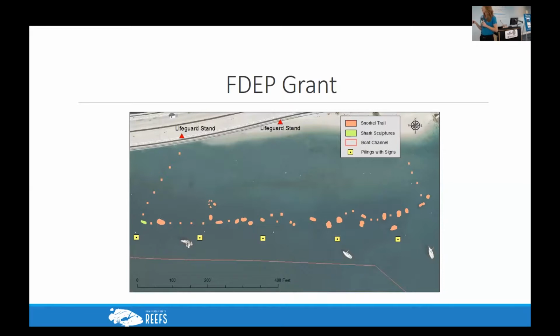So now you can just easily go from this lifeguard stand out. It takes you right to the beloved shark statues that we have there. And then you can hook right around and follow it all the way back on this side of the beach. We also used the grant to deploy 15 artificial reef modules that were donated by the Andrew Red Harris Foundation, and install 5 pilings. And the pilings were really just to keep boaters out.